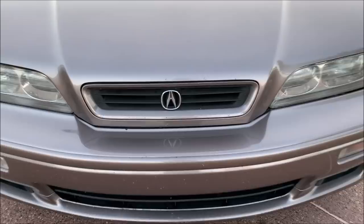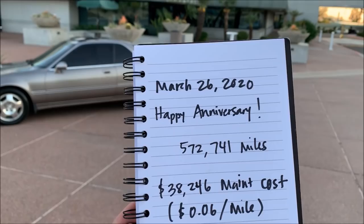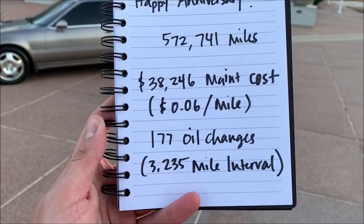Okay, so let's talk maintenance for just a quick second since I have my paperwork here in front of me. I jotted down some notes that I pulled from my Excel spreadsheet. So 572,740 some odd miles, $38,000 in maintenance spend comes out to 6 cents per mile. The car's had 177 oil changes, which comes out to a 3,235 mile change interval.